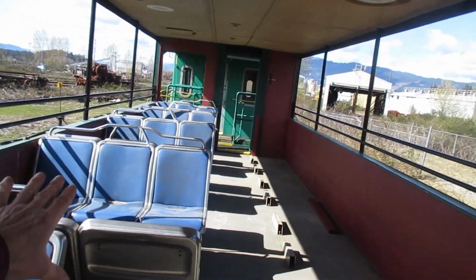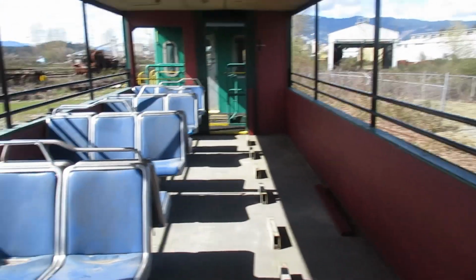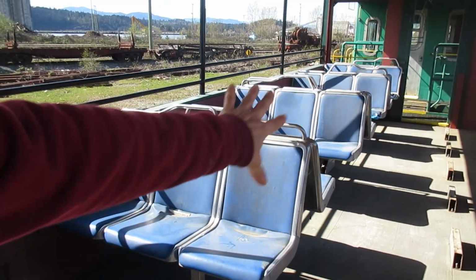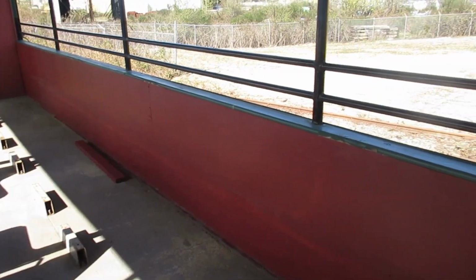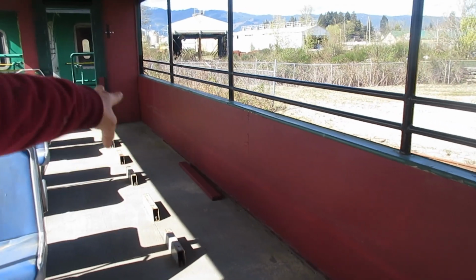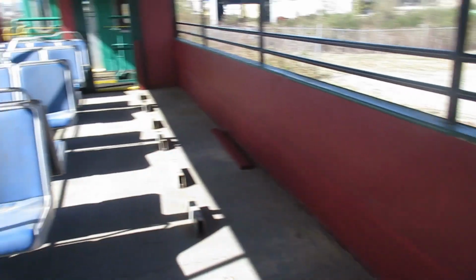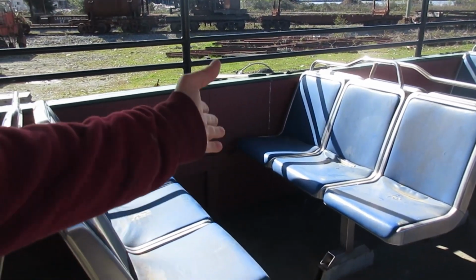So as a part of doing this restoration or refurbishing and trying to get back into service, these passenger cars, all the seating needs to be cleaned up, and I've got to install seating on this side. So I've started, I ripped them all out, and I'm getting new uprights installed and new mounting brackets. On this side it's done like that. I'm going to do it somewhat similar.